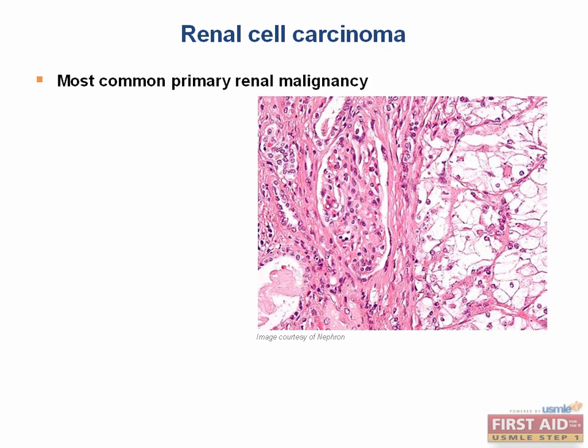Now let's move on to tumors that can affect the kidney. The first one is renal cell carcinoma, the most common renal malignancy in adults. It typically happens in men who are 50 to 70 years old. Obesity and smoking also increase its risk. It's often called clear cell carcinoma because the tumor consists of polygonal cells filled with lipids and carbohydrates.